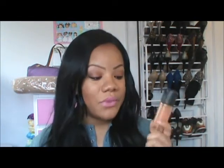It has a great color range, and it's a really great product. This one is literally almost gone, so I'm gonna need one soon. Love this foundation. If you have not tried MAC's Matchmaster, give it a try. They are sure to have a shade for you.